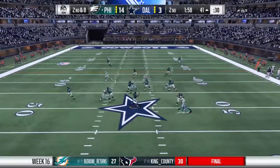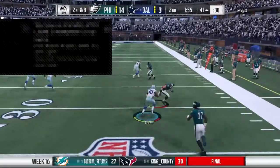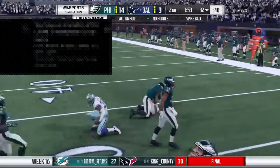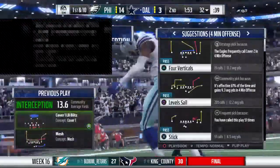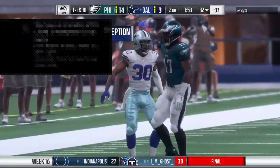Working from the gun, Wentz. And for the third time here in this half, it's intercepted. Picked off near the 26, and he'll get this back to the 32-yard line. It's sort of a second quarter to forget for him. Now two picks in this frame.